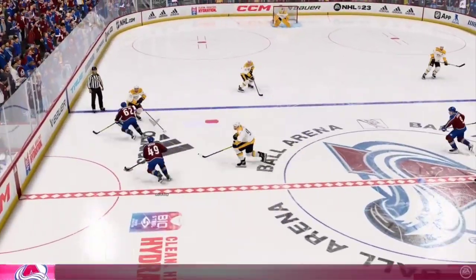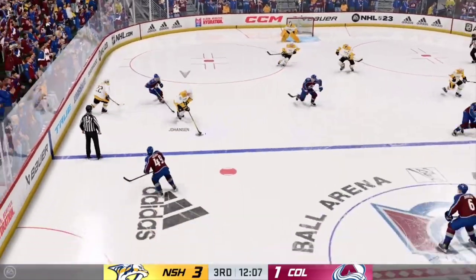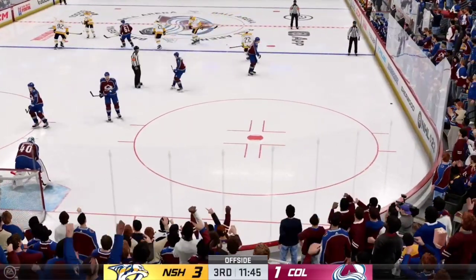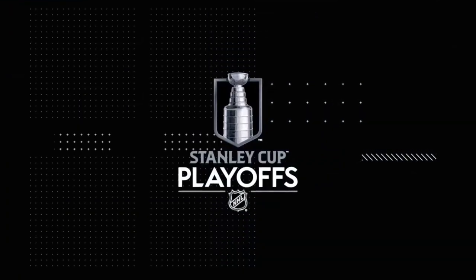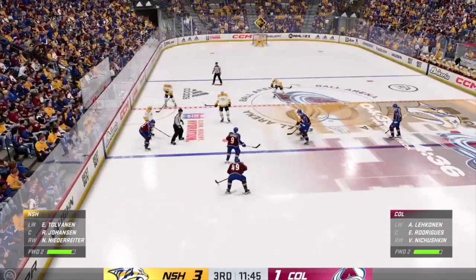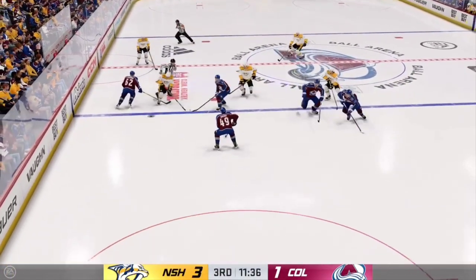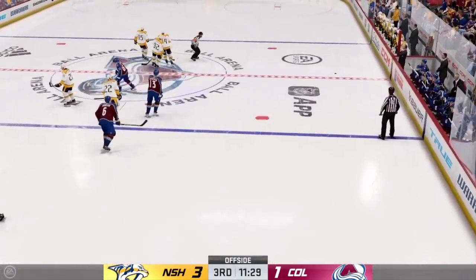Colorado's won the draw in the neutral zone. Nashville's got a hold of the puck now. Puck picked up by Niederreiter. Stoppage in play, offside the call. 7 minutes, nearing the midway mark of the period. The Avs are trying to get back into this one as they still trail by two goals. Johansson's won the draw. Play is called for offside.